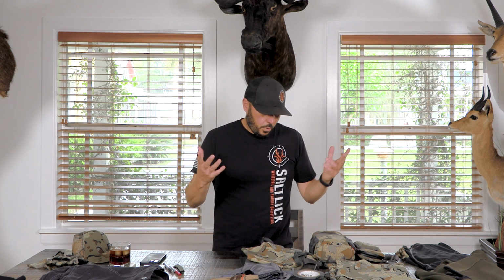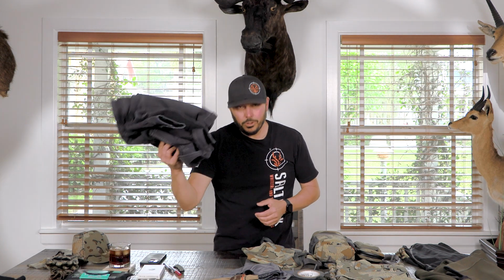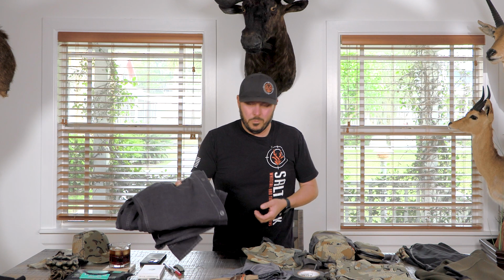Now, 2 pairs of either blue jeans or pants. Now, remember, you've already got 2 pairs with you because they're already in your carry-on. That's why you don't see them on the table, because you've already got them with you. 2 nice shirts, button-up style. Well, guess what? These are already in your carry-on. You don't need any more.